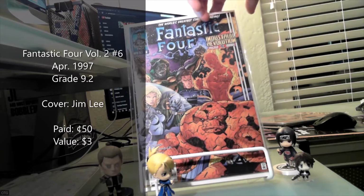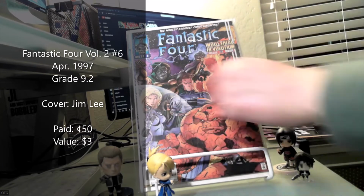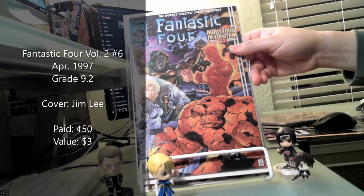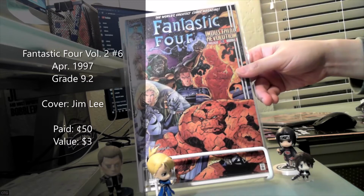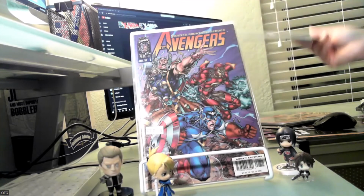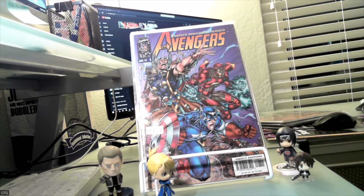But anyway, this is a cool cover. It's got the entire team plus Dr. Doom in the back. So cool Fantastic Four cover. This definitely becomes probably my favorite Jim Lee Fantastic Four cover out of the books that I have. So I'm glad to have picked that up. This was, again, 50 cents. Anytime you can pick up a Jim Lee cover for 50 cents, you've got to do it. This is one cover.